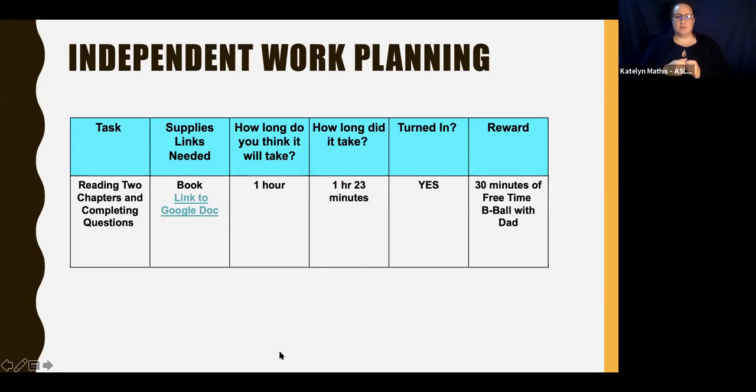This is an independent working plan, and these are ones that some of my clients have used when they're really working on homework. In the old days when they had homework, now everything is homework. But I also like this kind of planner, like if it's broken down to tasks when they're doing asynchronous learning. So what is the task, exactly what it is they have to do, links and supplies that they need.